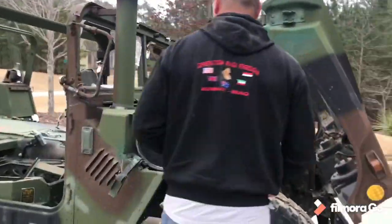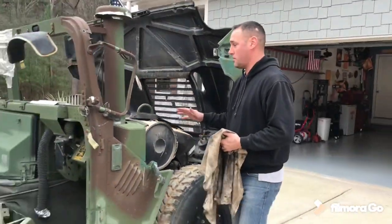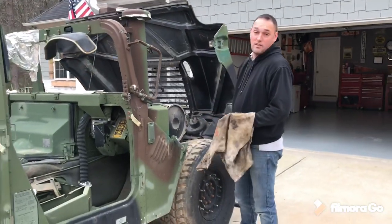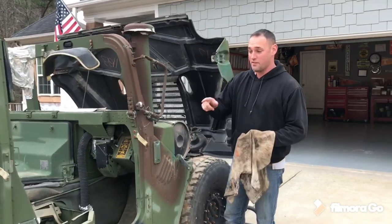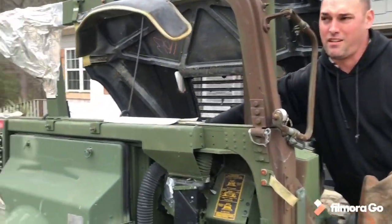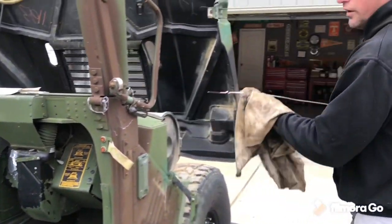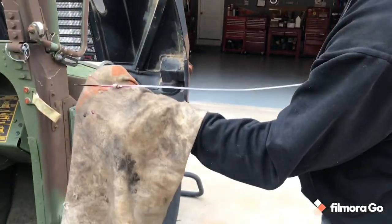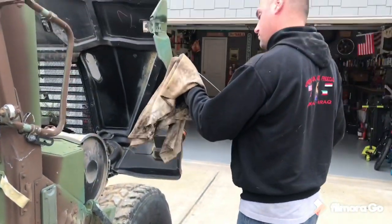So this is it. This thing is filthy. Like, definitely the roughest Humvee that I've ever purchased. So right now we're gonna see if there's even transmission fluid in it. What big plus though we do have is it rolled and stopped somewhat. Look at that. Nice and red. Good, it actually looks pretty decent.